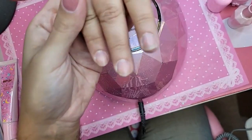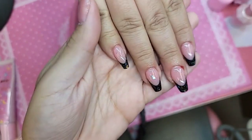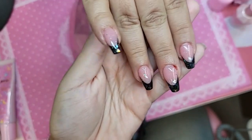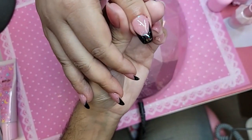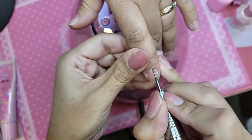Do you want to show them the nails, Wendy? Yeah. So this is a mini sculpted coffin, but I rounded out the edges a little bit to give it a softer shape, something super natural. And I applied the nail bed with clear DIY gel instead of pink. They're super cute.